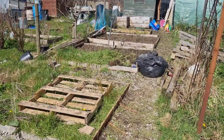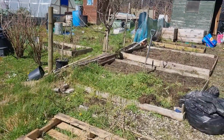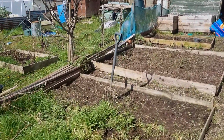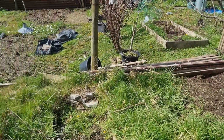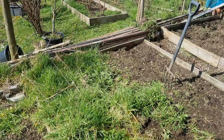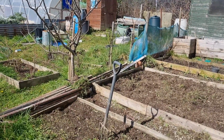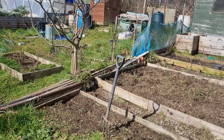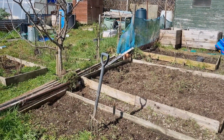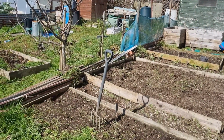I have weeded 1.5 raised beds, but some of it's plants and some of it's like grass, which is annoying. That one there as well, which I know still has a few weeds on it, but do I have to get every single one of them off? I've got cardboard as well, so can I just lay the cardboard on it, water it, and just leave it? I'm not 100% sure, so I'm gonna have to do some research.